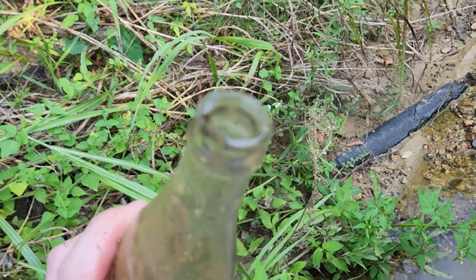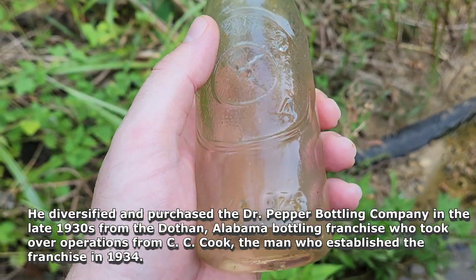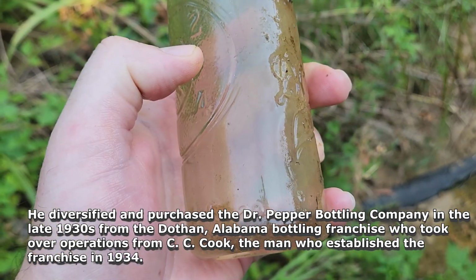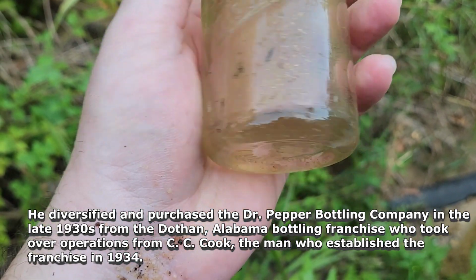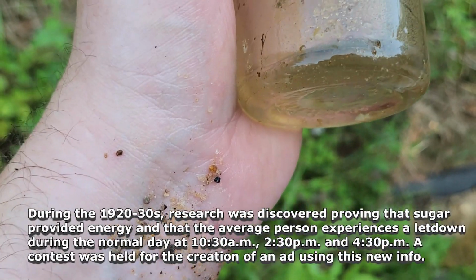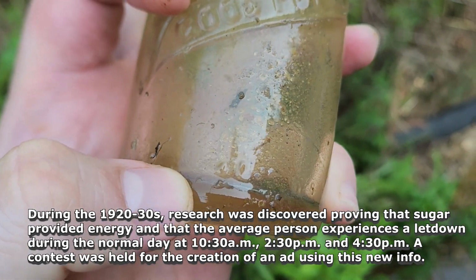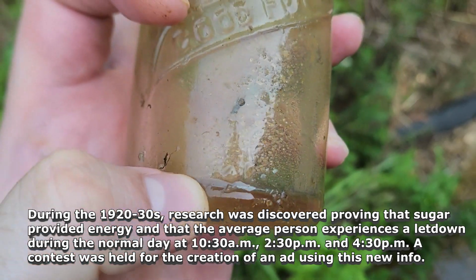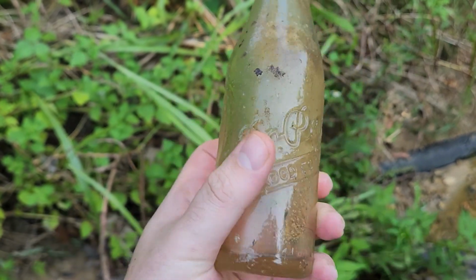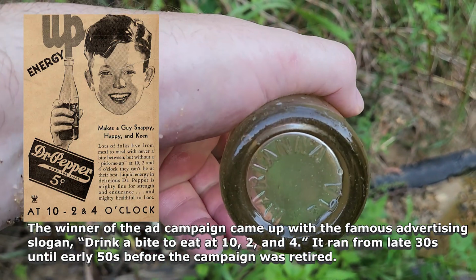It does have a lip chip. 10, 2, and 4. Marianna, Florida, so that's cool. GWS there, looks like, sorry, something LGW. I can't remember what that is, something Glassworks obviously, but it's cool. First full debossed Dr. Pepper, and from Marianna, Florida.